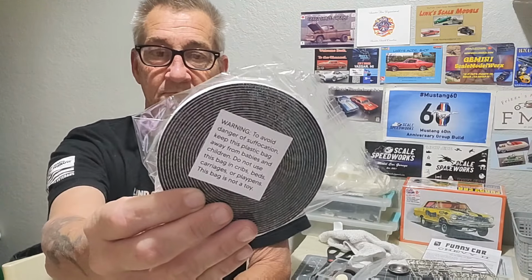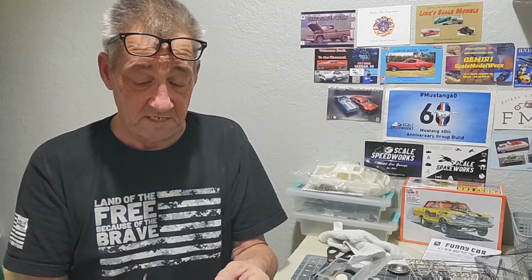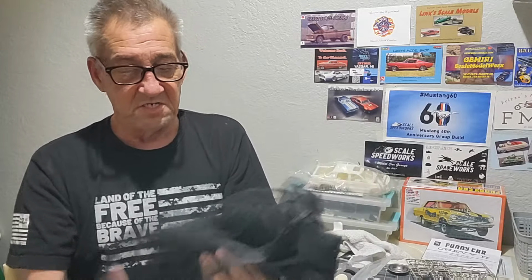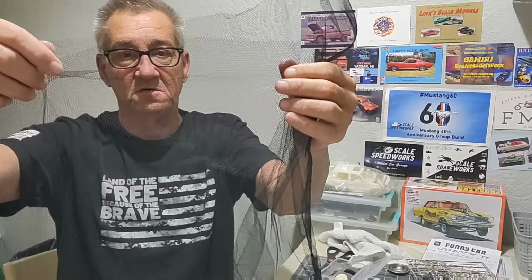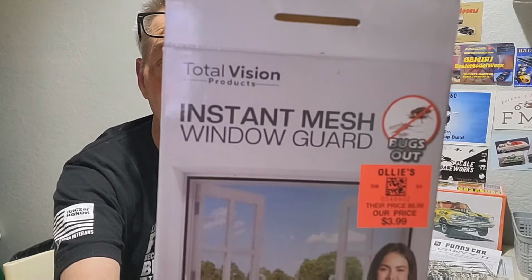Oh, cool. It comes with, I think, double-sided tape, so I got two things for the price of one. Is it double-sided tape? You would think it would have to be, right? Anyway, I can think of tons of things to use this for, like exhaust vents on my diorama. It's black, so it looks pretty cool. It's at Ollie's, called Total Vision Instant Mesh Window Guard.